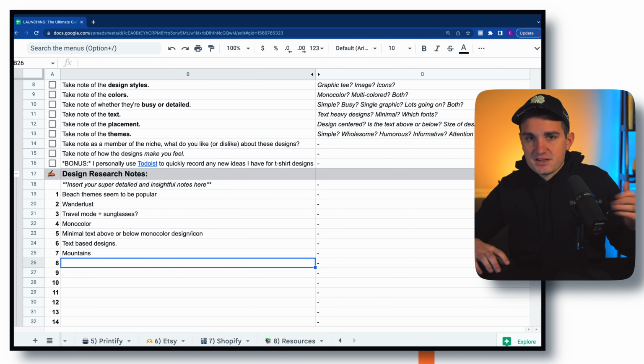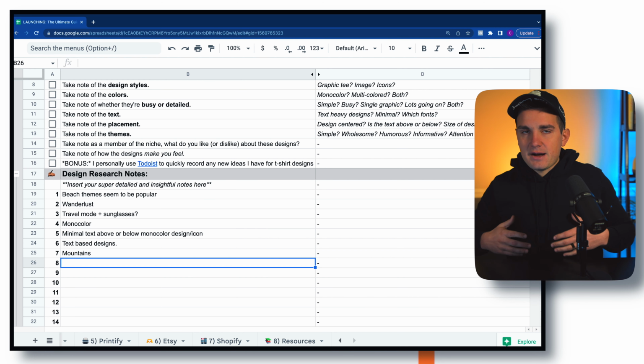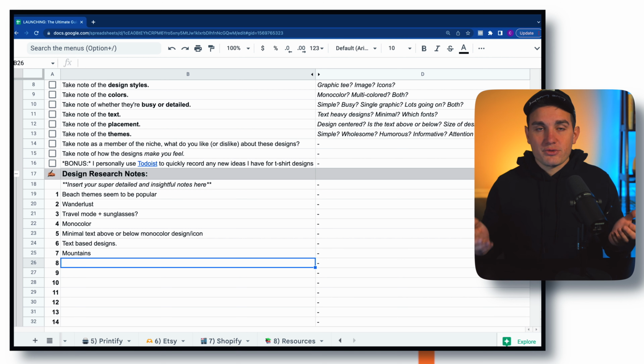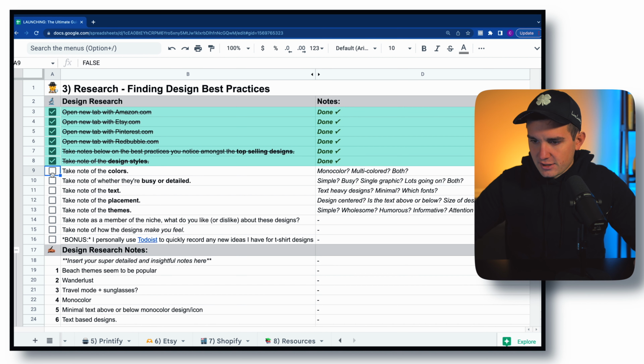Some niches, you'll notice they are very text heavy, like family. A lot of times they have family members, dad shirts or mom shirts, or zodiac signs. Those are extremely text-based and take up the majority of the shirt. But in this niche, what we were finding was quite the opposite. It's simple monocolor designs that just say like vacation, with 1 to 2 words on it. That's about it. Few very text-based designs, but we picked up on some very common themes, so that when we start creating our designs, we know not to look for the designs that are very text heavy. We're looking for quite the opposite of that. Once you're done, check off all of these.